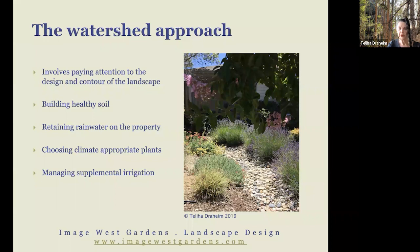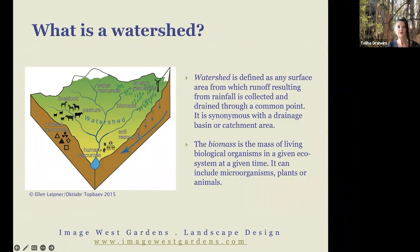In this definition, it's any surface from which runoff results from rainfall and is collected and drained through a common point. And in this diagram on the left, it could be the mountains in Marin County, draining through the pasture lands, down through the catchment area, which is down here, and down into the area where people live, and into the bay. So all of this collects the materials that the water is running through.